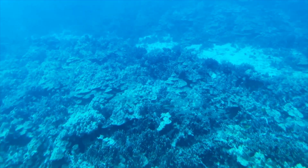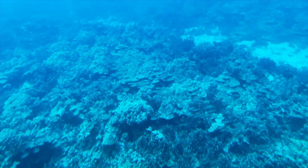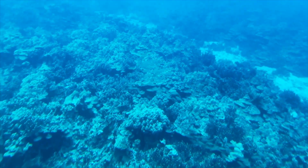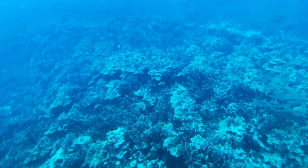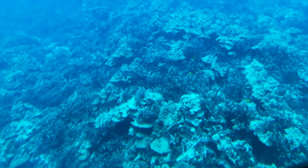All right, if you have taken a look at your cell phones, you may have realized that we don't have any reception down here. No cell phone towers at the bottom of the ocean. If you got service down here, let me know which carrier you've got, because I'd really like to switch over to that one. But our VHF radio works pretty much the same way.